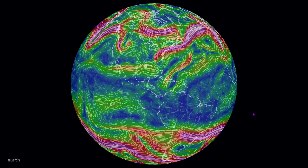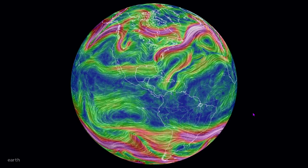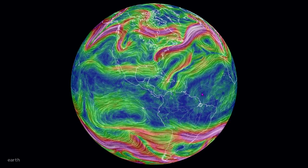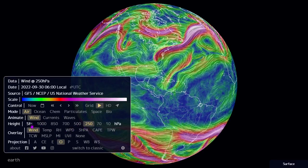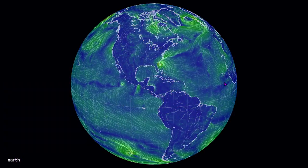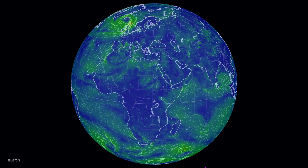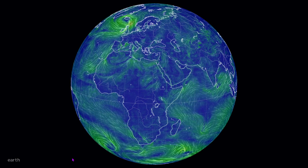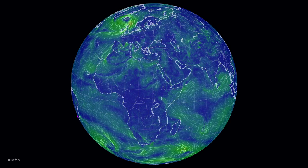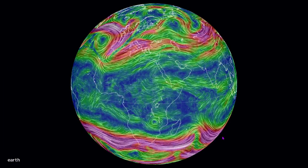Here is the jet stream scenario for the Americas. Huge bends in the jet stream happening here over the Atlantic Ocean. Here are the surface winds of the Western world. Surface winds of the central world. Powerful low here centered over Iceland, as you can see there with that counterclockwise rotation. And here are the jet streams.